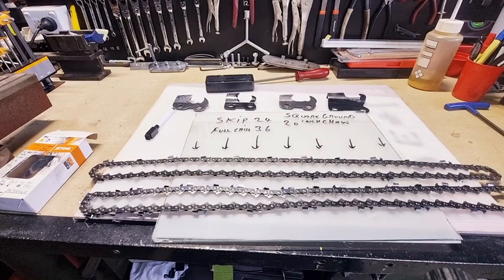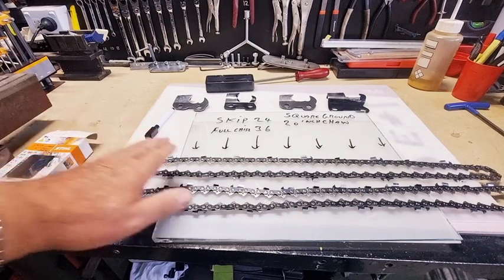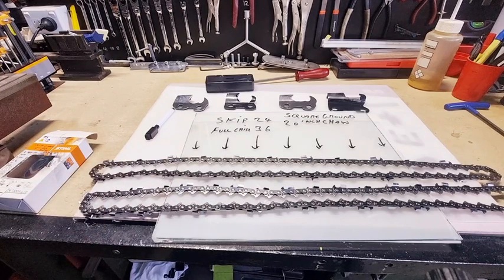A skip chain is generally used when you put a longer bar on, say an extra 3, 4, 5 inches, so that it doesn't bog down the saw. So you don't have to go out and buy a new chainsaw. Let's just say that your chainsaw was nearly $2,000 and you wanted to put a much longer bar on it. It's much cheaper to buy a skip chain and a longer bar than go out and buy a new chainsaw, because you might find out that you only do it occasionally. You may be on a farm or something like that, and you get those big logs occasionally, and in this situation it would be good.